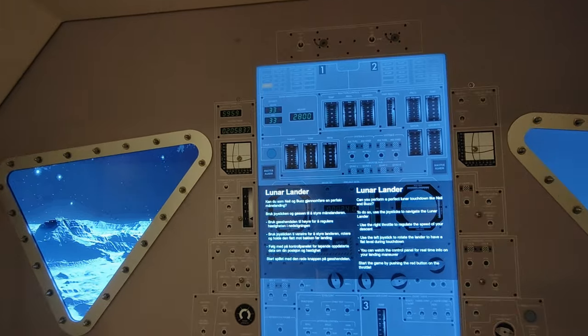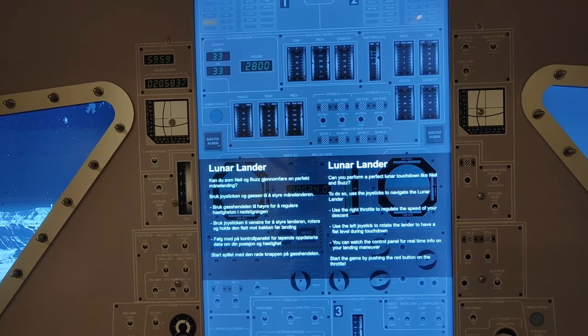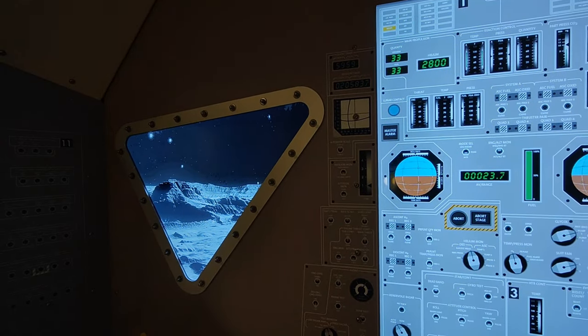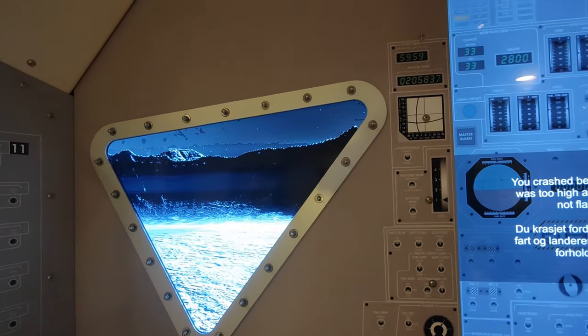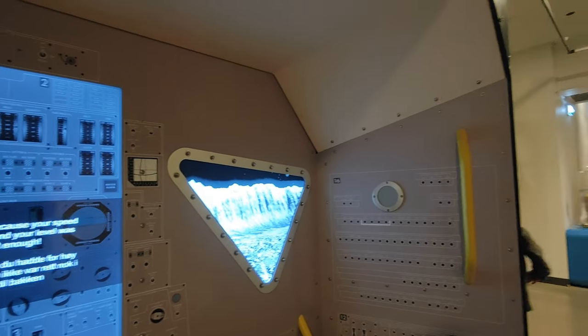I'm not sure what this is. Lunar Lander. Can you perform a perfect lunar touchdown with Neil and Buzz? To do so, use the joysticks to navigate the Lunar Lander. Oh, I'm flying, I'm crashing. Master alarm, you crashed because your speed is too high and your level is not flat enough. I'll try with two hands in a bit.